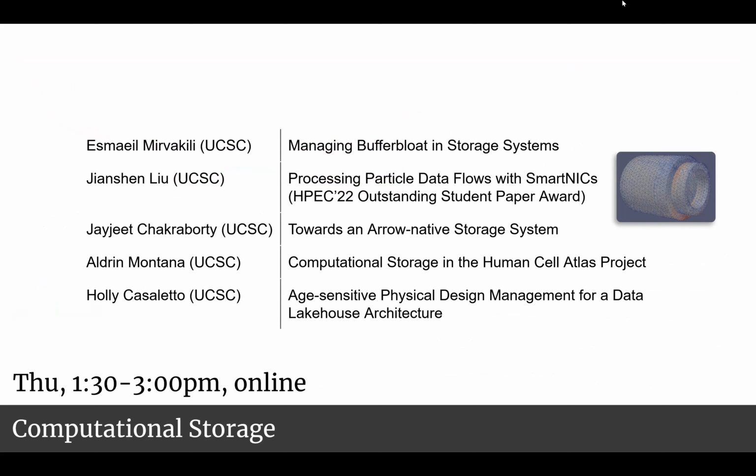So this is very fast. This is a session on computational storage. And these are three students of my group and two students of Peter Alvaro's group. And we're presenting topics on computational storage, ranging from enabling proper scheduling in storage systems, which becomes more important as you do more things on the storage system side, to harnessing smart NICs in data management, to embedding data management in storage, to applying this to the Human Cell Atlas, right, Aldrin, is going to present that, looking at new storage abstractions to do physical data management within the storage layer. I have a Holly Castellet. And that's it. Okay. Thank you.